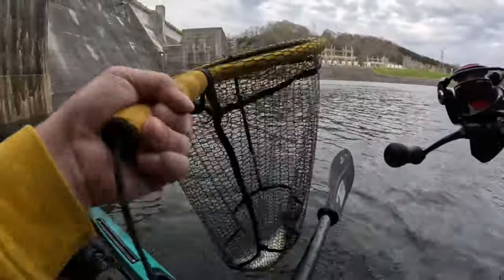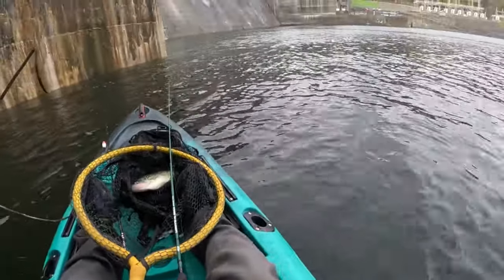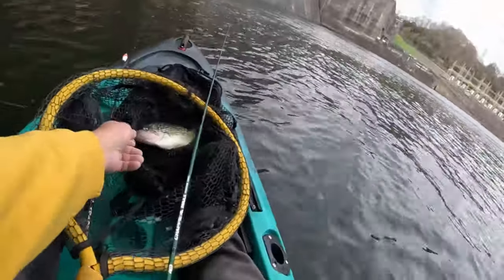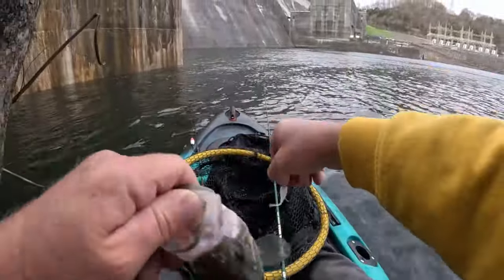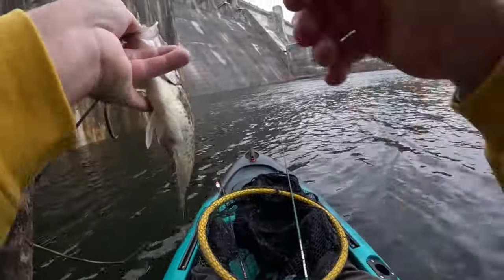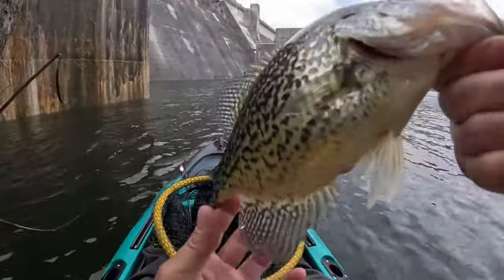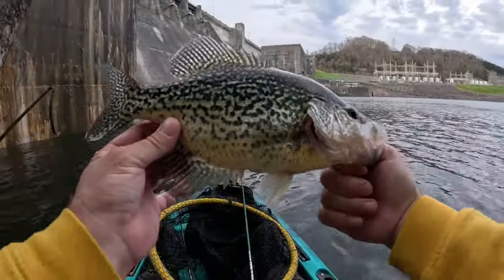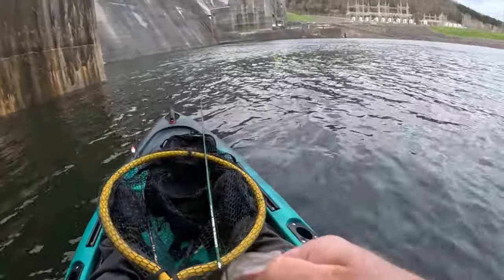Okay. I threw a different direction. I'm not getting bit over here. I don't know why. I threw a different direction, and then all of a sudden, bam. He was there. And he's a slab. Like a super slab. Oh, it's a she. It's a little girl. She is protruding with the eggs. Look at her go. My goodness. That's a good one.